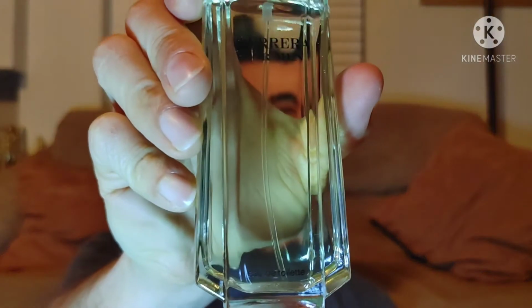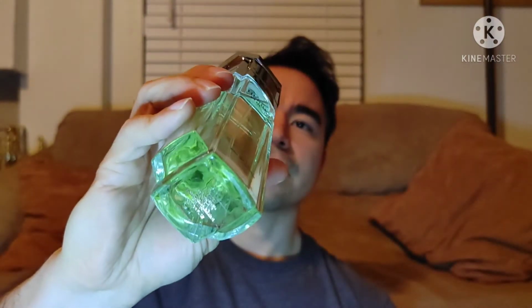I've been wanting this for a while. So again, this is Herrera For Men. Nice bottle, cool design. This one's already rubbed off a little bit, but you can see HC at the top, and you've got your batch code and everything on the bottom, your sticker. So I'm glad I picked this one up.